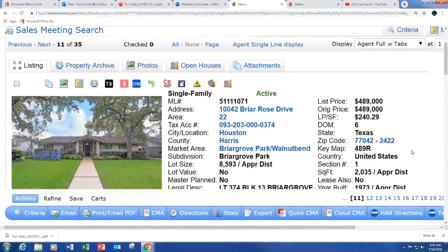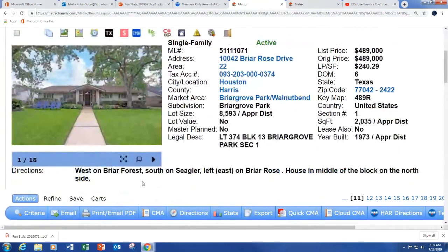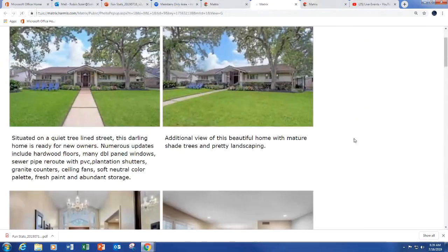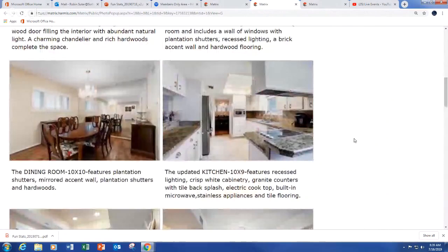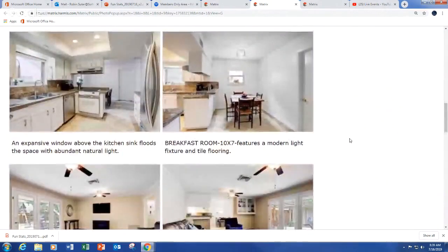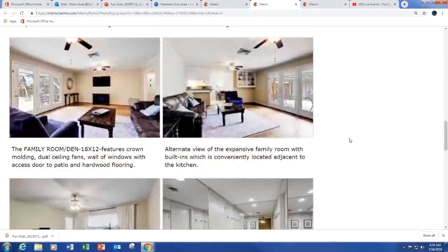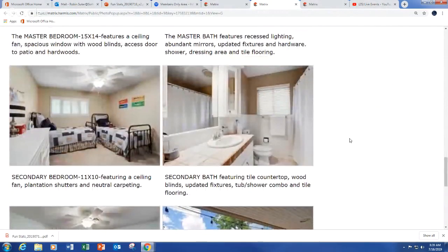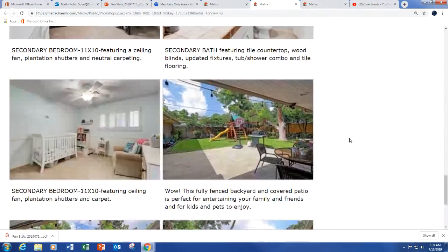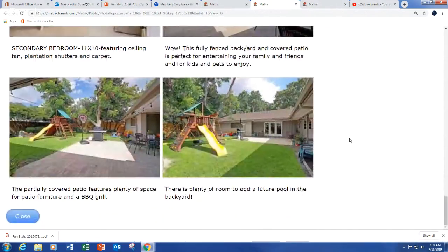And here's Briar Rose, 10042, $489, also Cheryl Ford. There you go. Great location, also on the south side, 3 bedrooms, 2 baths, fresh paint, beautiful landscaping. Additional features include high ceilings, hardwoods, double pane windows, plantation shutters, granite countertops, ceiling fans, soft neutral colors, and abundant storage. Also, the sewer pipes were replaced with PVC. Great patio and backyard.